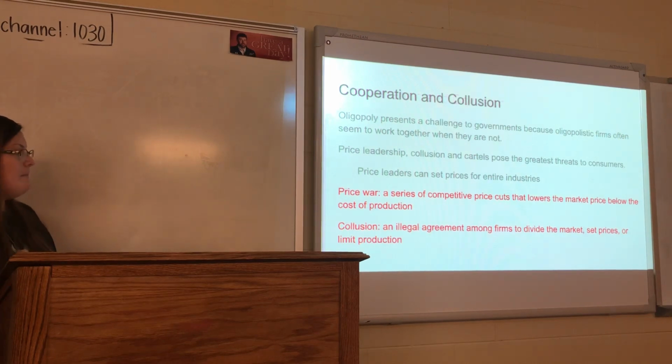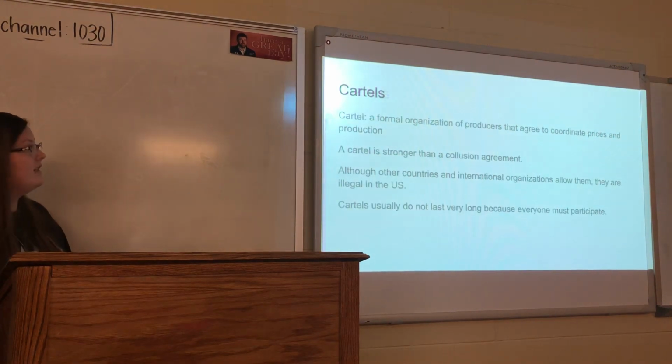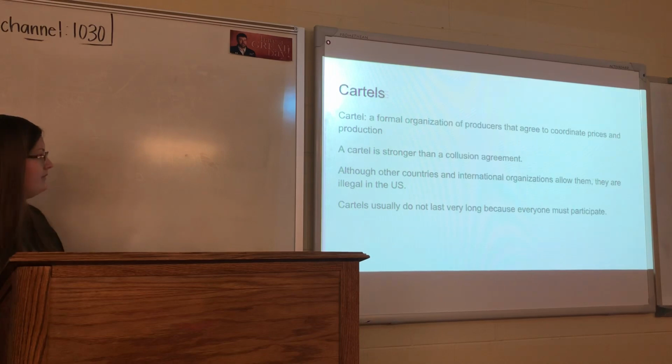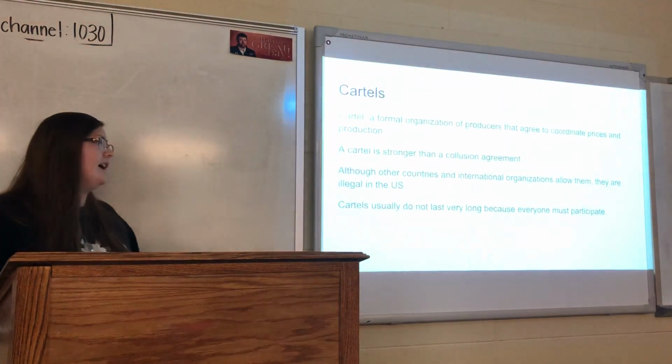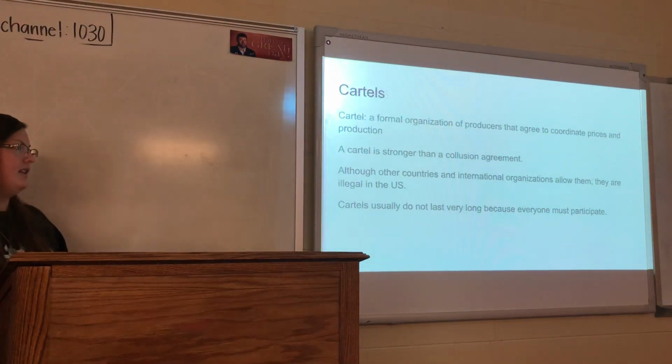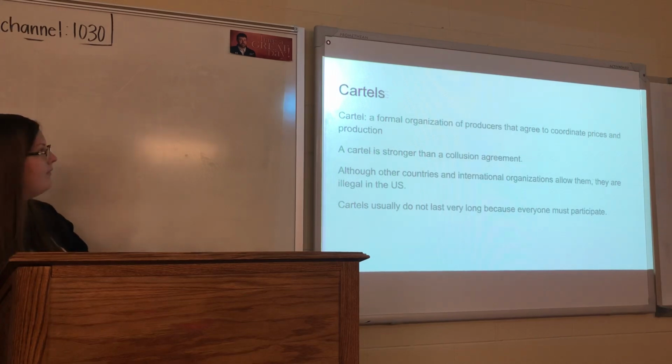A cartel is a formal organization of producers that agree to coordinate prices and production. It's stronger than a collusion, and although other countries and international organizations allow them, they're illegal in the US. They usually don't last very long because everyone has to participate. If somebody decided that they wanted to cut their prices, then it just kind of topples.